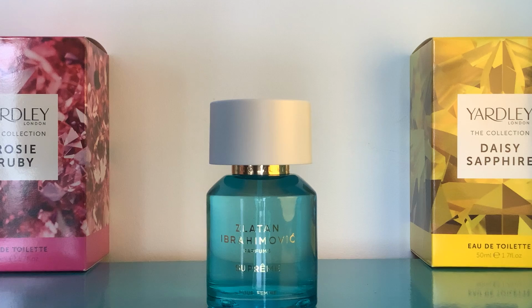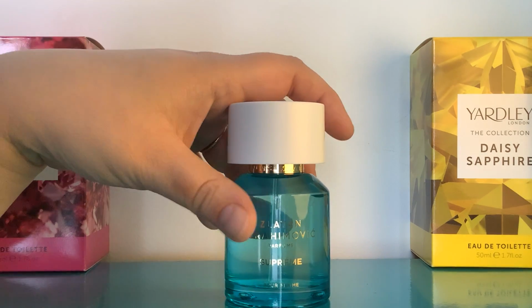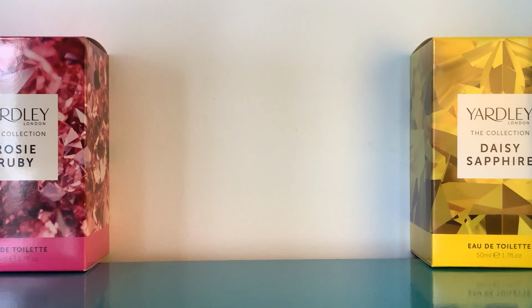But yeah, it smells good. It does smell good, but it doesn't smell like something that I desperately need in my already millions of tea perfumes collection. So I might keep that one in the box.